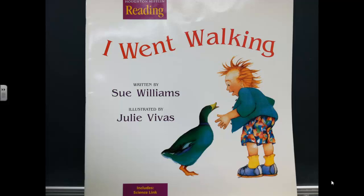Now, before we start, I want to review a couple things. A good reader makes predictions about a book. They predict or infer what is going to happen before they read. So, what can you predict or infer about the story from the title and the cover picture? What's on the screen right now? What are you going to predict?